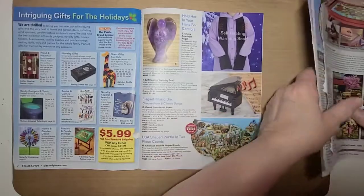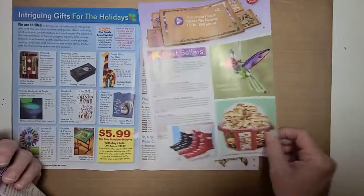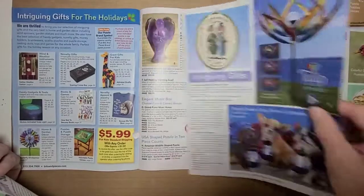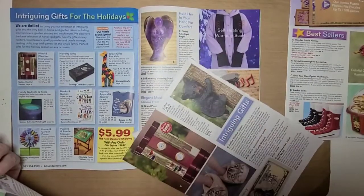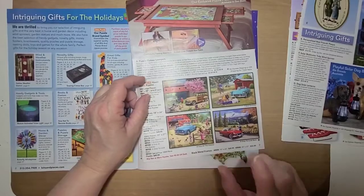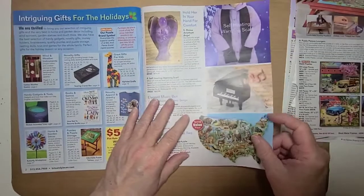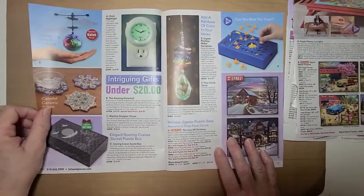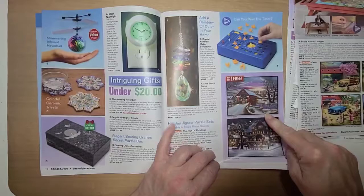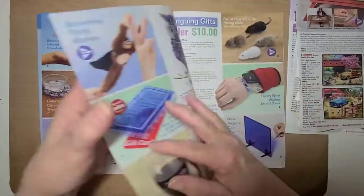And so what I'm keeping this page for is I want the hummingbird and the socks. On this page, I want the dogs. And then this bear, if I can work it out. These here, I want these, and I will show you why in a little while. So I have an idea for those. That's pretty. These would work with what I have an idea for.